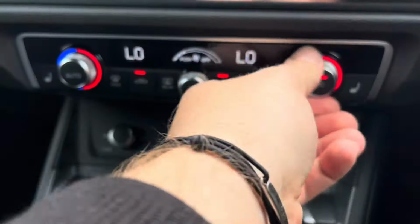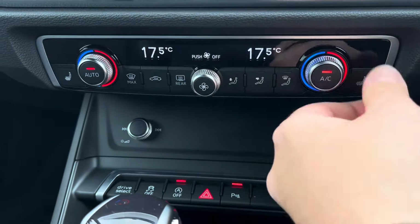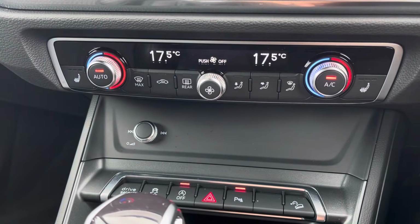Thanks to the dual zone climate control, both driver and passenger can be at different temperatures or synchronised if you're in the car on your own, and both front seats have 3 levels of heat to them, perfect for those cold winter mornings.